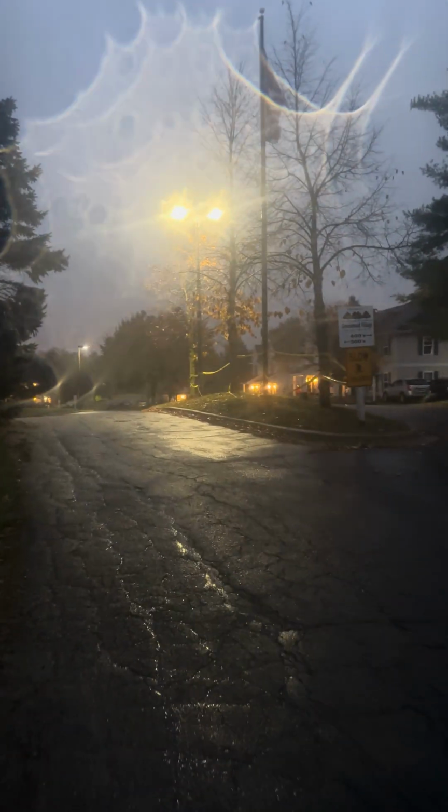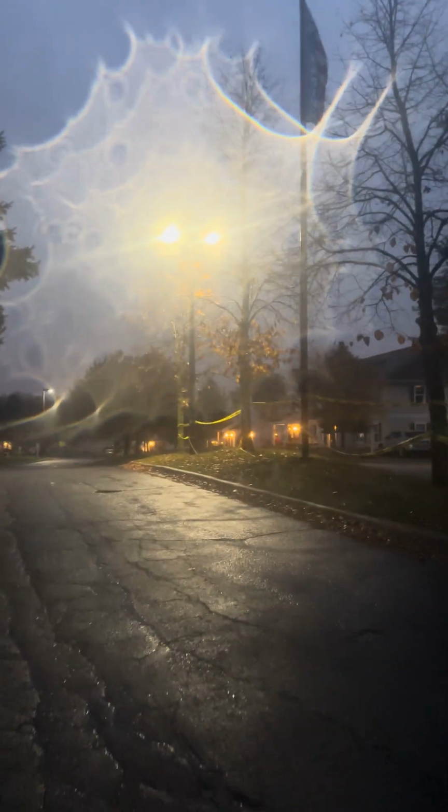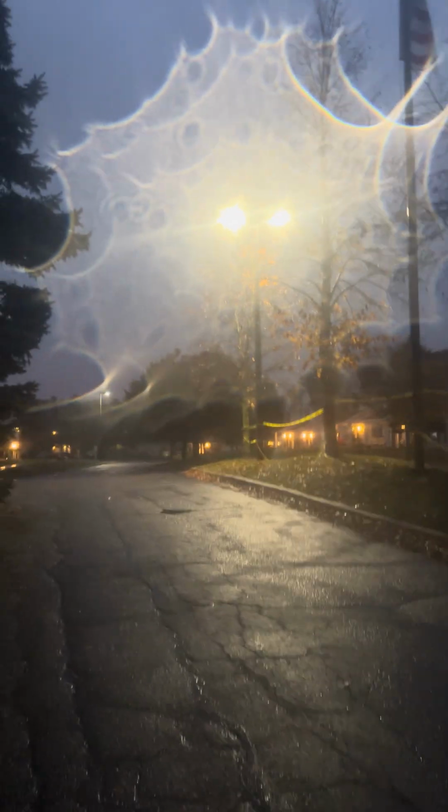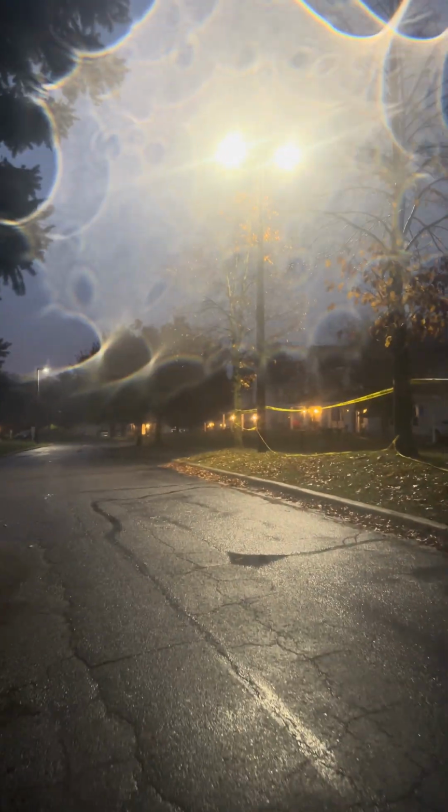I hope this is turning out decent. I'm not sure. I think sunset was a while ago. I'm not for sure, to be honest.